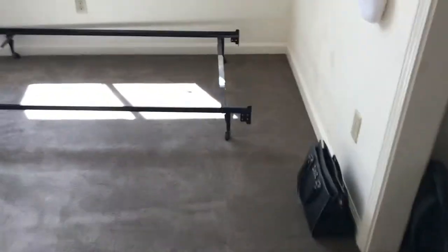In the closet too. Hi boys. Oh, it looks so good. Now I gotta put all my stuff back in my room. Oh my goodness.